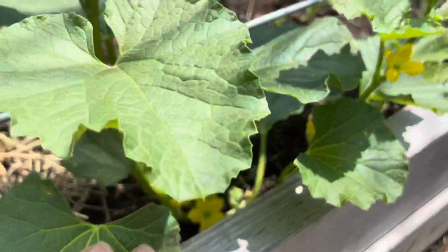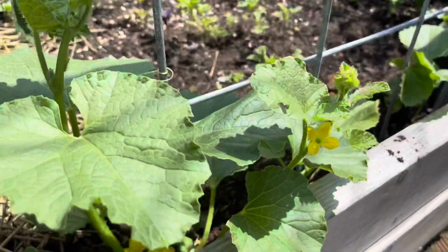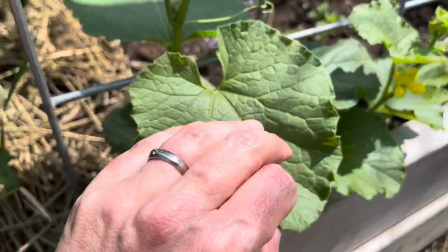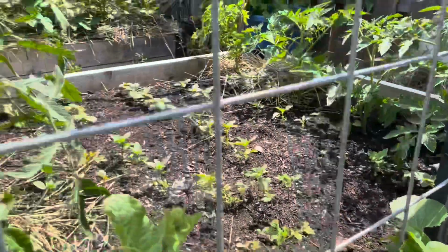My Kajari melon, I'm so excited. It's starting to grow up the trellis and it is doing well. I have been wanting to grow these for years but can never get seeds. So I managed to get a couple in a trade and so far so good. Some rich sweetness melons, and there's one sugar baby in the corner.